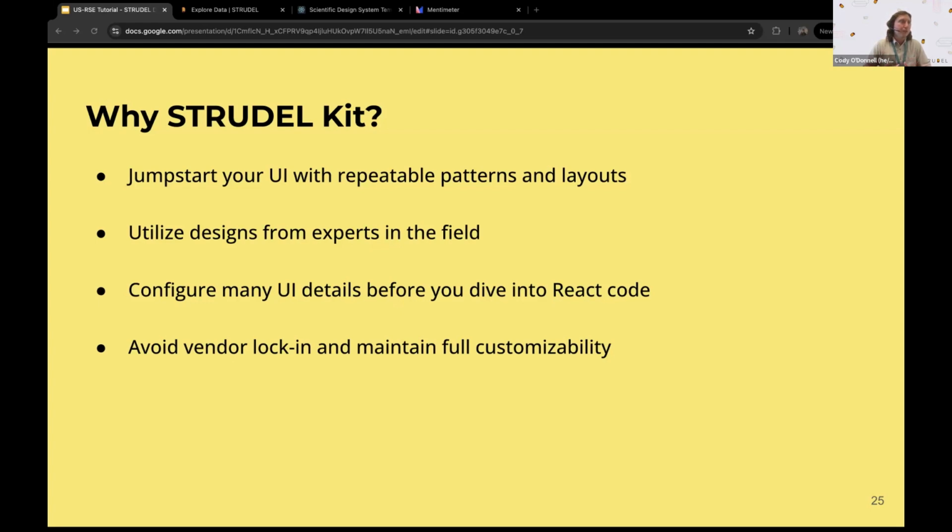your particular problem. The other nice thing about STRUDEL is that you can configure a lot of UI details without actually going into the React code. So we'll show you how to do that in the first section of our tutorial. And then the other nice thing is that you avoid vendor lock-in because really what you're building with Strudel is just starter templates. And so from there, you can branch off and you have full reign to customize your project however you want from there. Next slide.